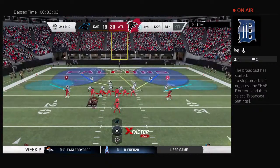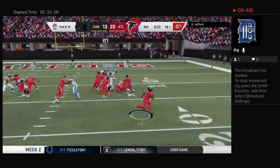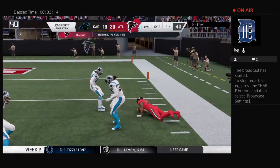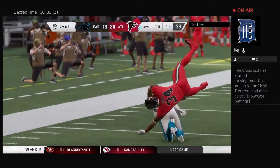Alert 3, alert 3. Now a give, right side. Kraft. And now they're inside the 10 as he's brought down at the 9. He gets them a little over half of what they needed. Now they're looking at a 3rd and 5.